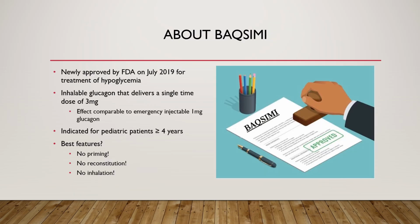Now, I'd like to go ahead and start with talking a little bit more about what exactly Baqsimi is. It was actually just recently approved by the FDA during the summer of 2019 as the first version of an inhalable glucagon. As of now, the patenting company is Eli Lilly Pharmaceuticals, who currently packages our product as a single-time use tube that is able to deliver a dose of 3 milligrams of glucagon.